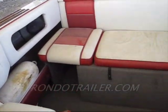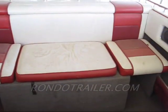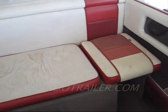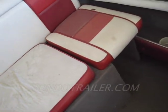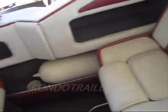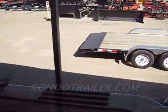Look at this 225 Sundowner, the interior. It's a little dusty right now. The floor is a little dirty. We've had a lot of people go through it, and it's in this area. It's like a wind tunnel. A lot of dust from the gravel parking lot.